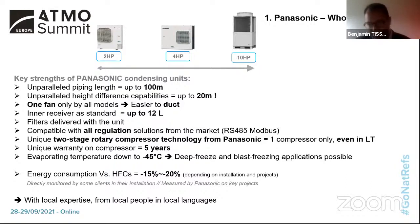One fan per unit, meaning that we can duct. This is also something that is really required by the market. And also in Japan, with the bigger units going over 10 HP, we try to have this kind of design with one fan as much as possible. Inner receivers as a standard, up to 12 liters so far. In Europe, we deliver filters. We are compatible with all regulation systems and solutions from the market.